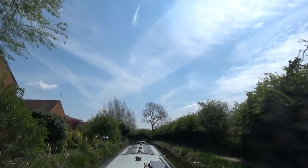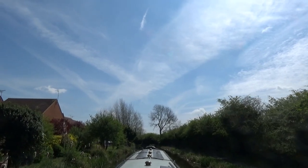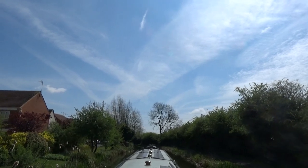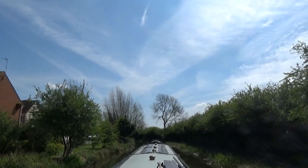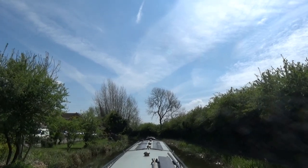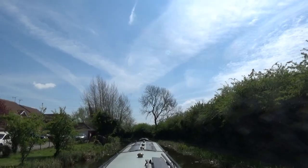And I think in my previous video I mentioned that this really does mark the border between Leicester and the countryside. We've got the housing estates of South Wigston on my left, and open countryside behind that hedge on my right. So the canal is cruising through Leicester's edgelands. If you haven't seen that video, why not go and have a look? It's quite a good one.